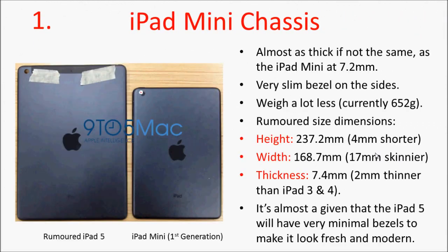And that number 1 is an iPad mini chassis. Basically, it's going to be almost the same thickness, if not exactly the same, as the iPad Mini first generation, or maybe even the second generation, if the iPad Mini 2 gets a Retina display, because obviously that's going to be a bit thicker to accommodate for it. But it's going to probably get very slim bezels on the side. It will lose a lot of weight because it's at 652 grams at the moment.